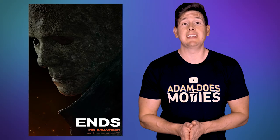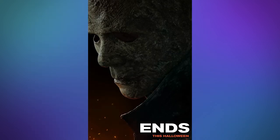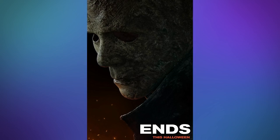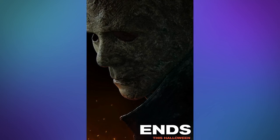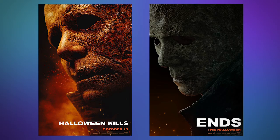And there's a virtually identical shot of this guy in Halloween Ends. Now, the color's gone. It's very subdued this time around. We do have a profile again. He's looking slightly in a different direction. I wouldn't be surprised if they took this from the same photo shoot or the same Photoshop files that they had available and just repurposed them a little bit.